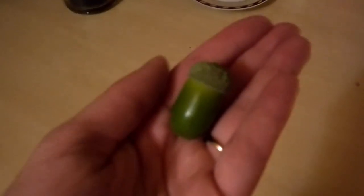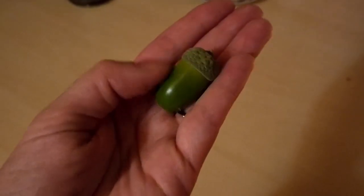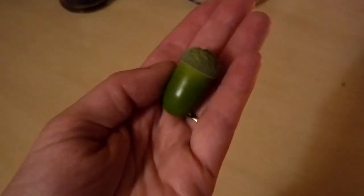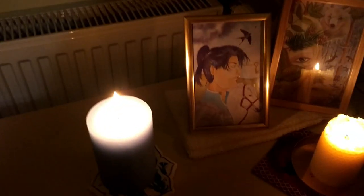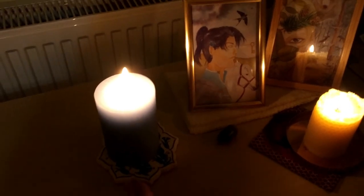this acorn. Isn't it gorgeous? So green, and it looked like it was just waiting there for me. So I put this for Yash. That's his candle.